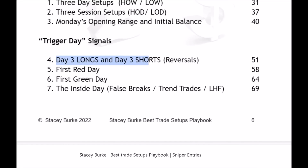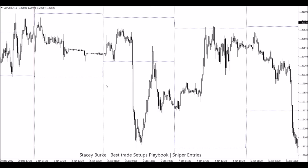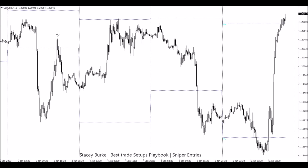Day 3 longs, day 3 shorts, reversals, page 51. It's good to walk through each pair so that you can see the different variations. We had our inside bar on the British pound, the breakdown, first red day trade on Tuesday for the short trade, and then we reversed. We got a false breakout.